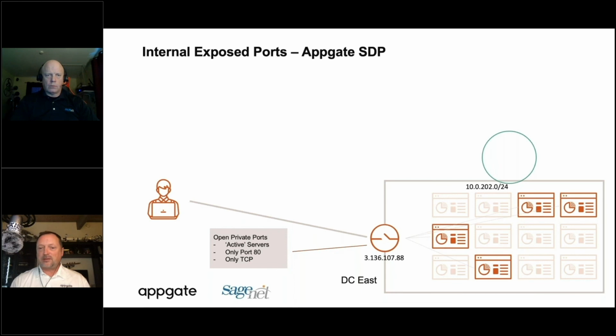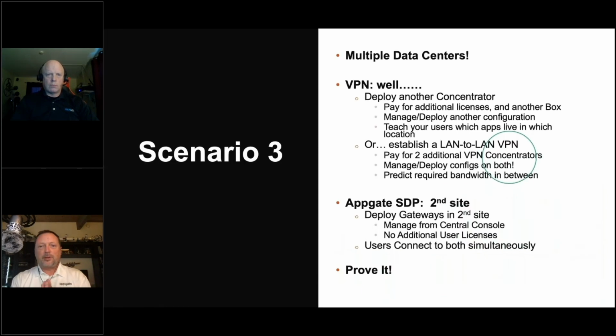There may be other ports out there, but the point is that AppGate is controlling that I can actually see only the active servers because of the entitlements that it served to me. And so that's proof point number 2. Let's flip to number 3.